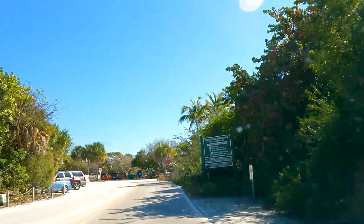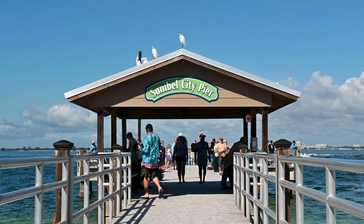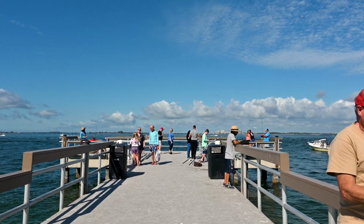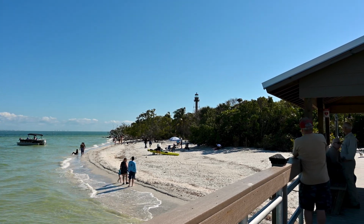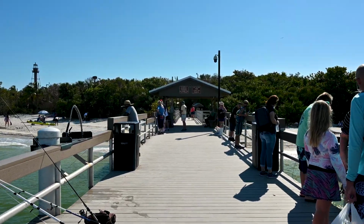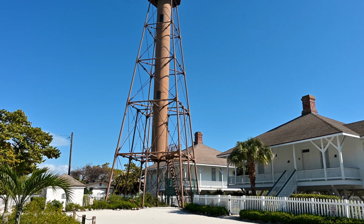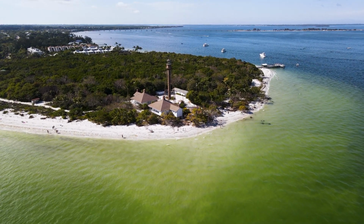The Sandoval Island Lighthouse is on the eastern tip of the island with great views, a fishing pier and a beach. This is a popular area on the island. The lighthouse is historic in that it is over 130 years old and was first lit in 1884.